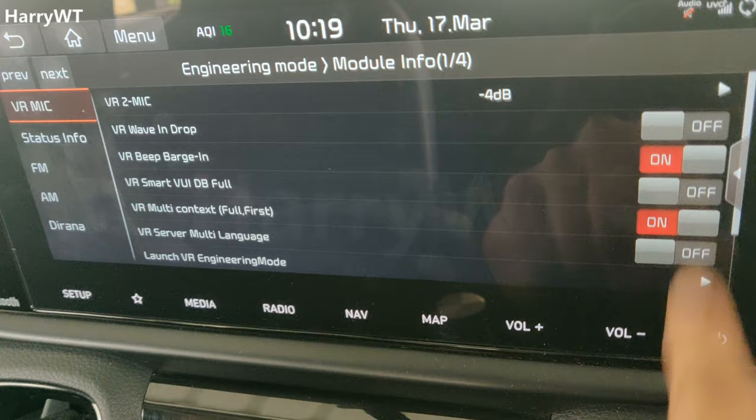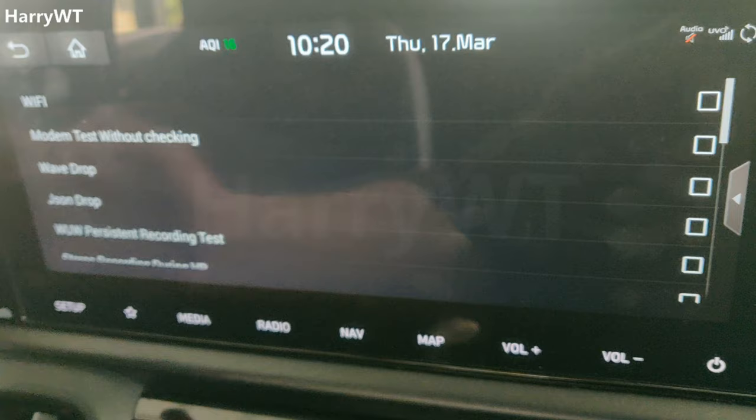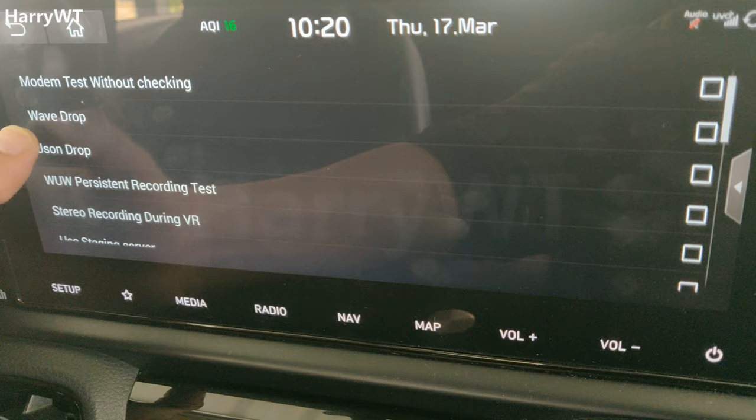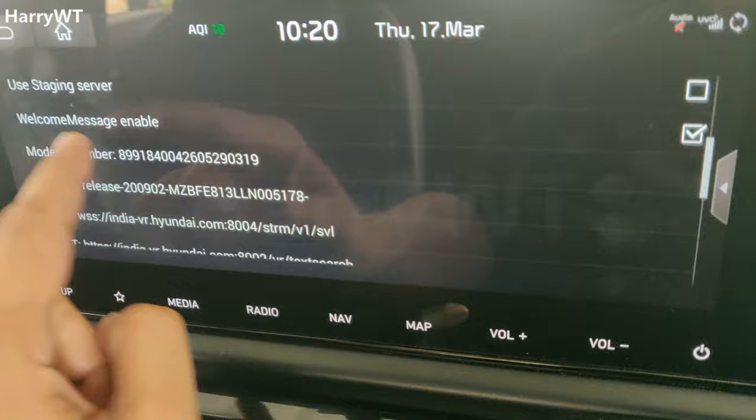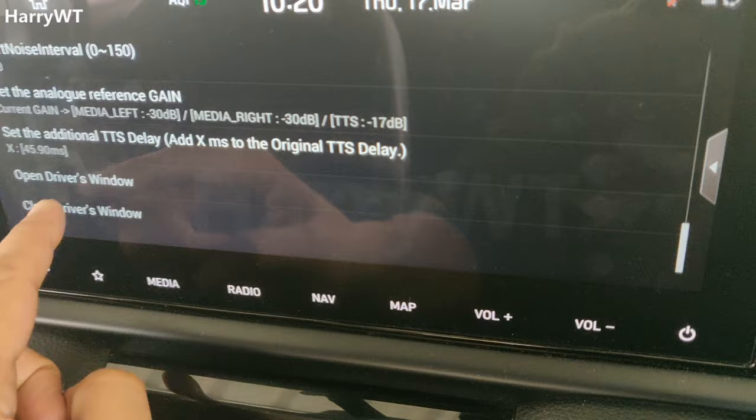Let's click on Launch VR Engineering Mode for now. Here I found a setting called Wi-Fi, but even after enabling it, it didn't make any difference for some reason. If we scroll below, we can see an option which I enabled called Welcome Message Enable. Enabling this gives a sort of a greeting as soon as you enter the car, but it doesn't really work quite that often. Although some of the features do work, like the Open Driver's Window button, as you can see. Let's close that for now.